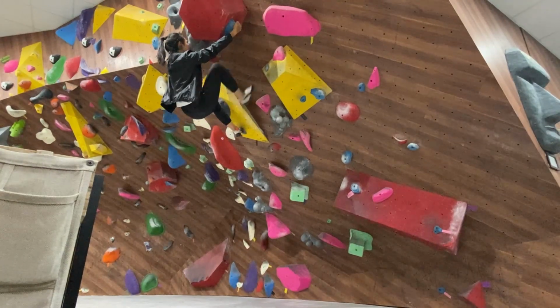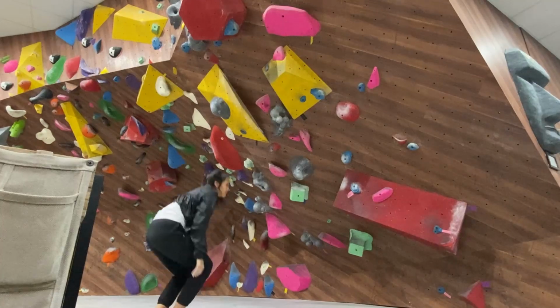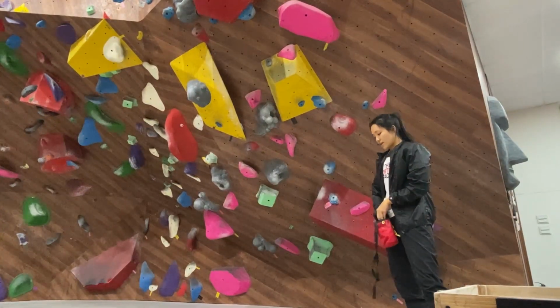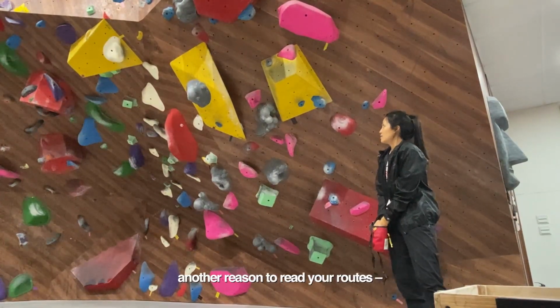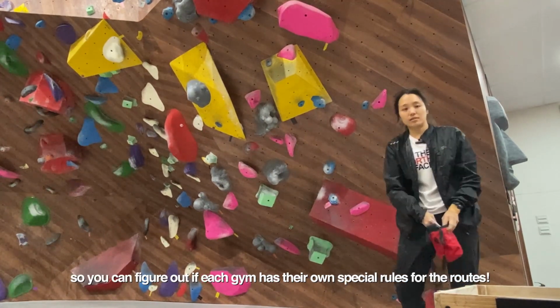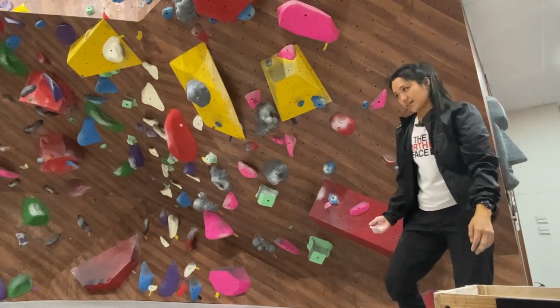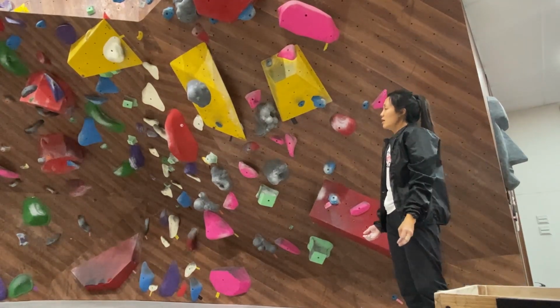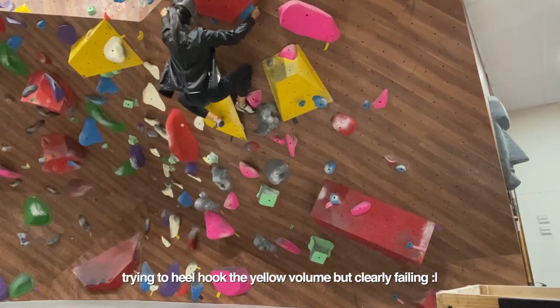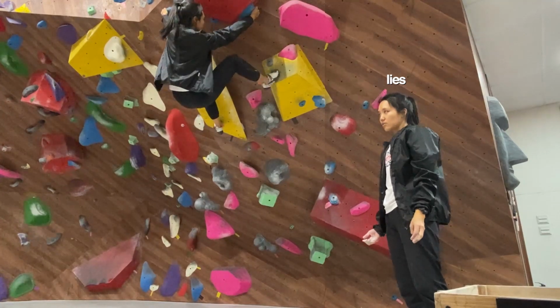How in the world do I do this boulder? Honestly, I don't think it's as hard as I think it is, but I'm really struggling. You know what? I just found out that if your hold is on the yellow big volumes, like let's say I'm doing the blue one and it's nailed onto the yellow volume, I can technically use the yellow volume. And that makes things a lot easier.